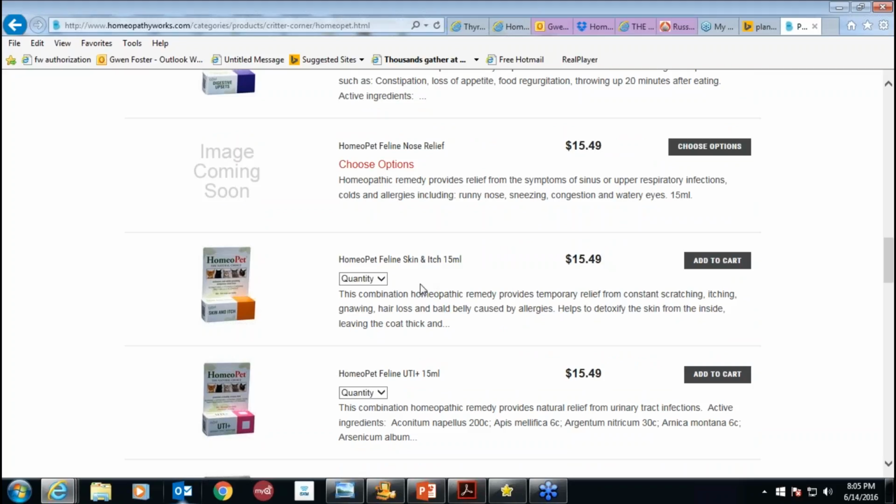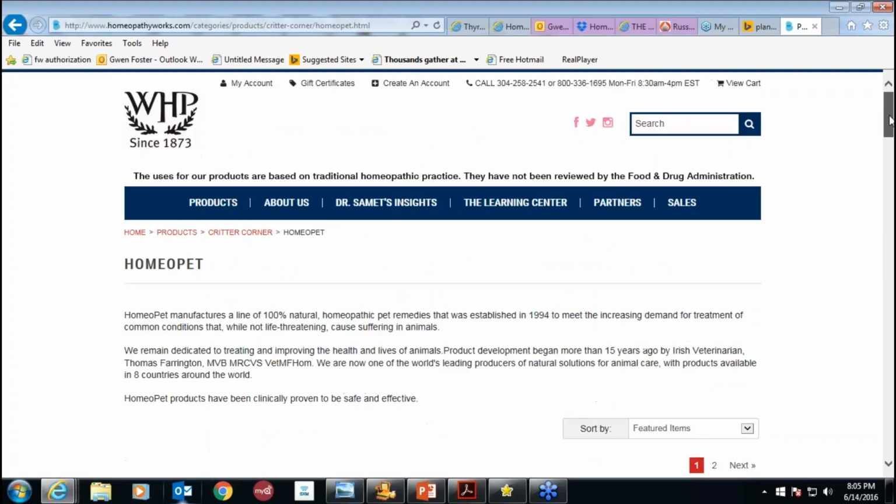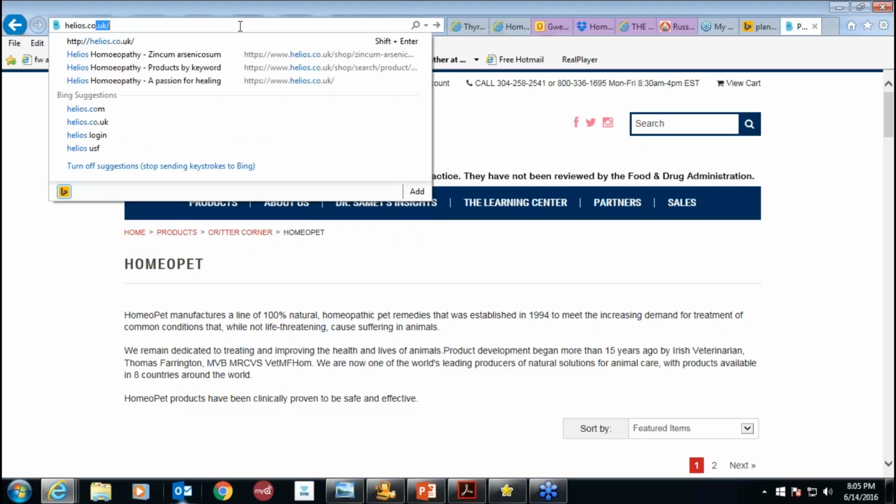So remember their website, and you can order direct from them. They have really, really good quality products. It's the ones I use if Hannah Kroger doesn't have a remedy that I want. This is my go-to.